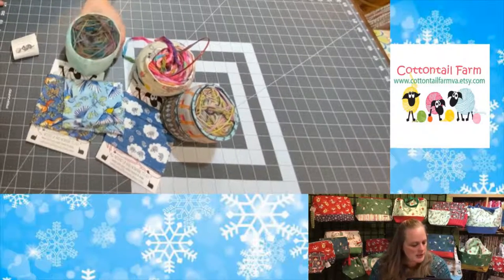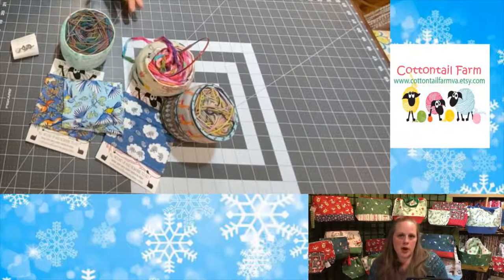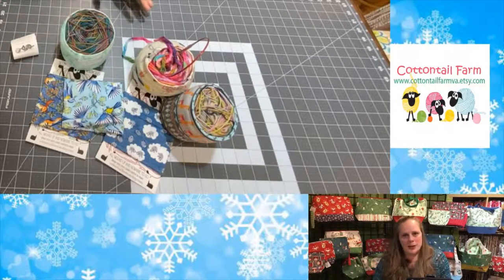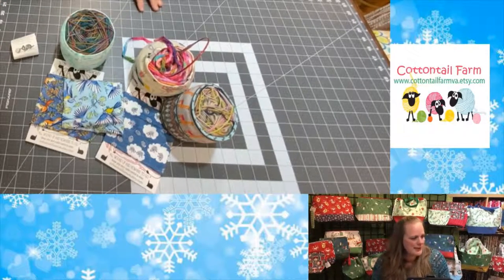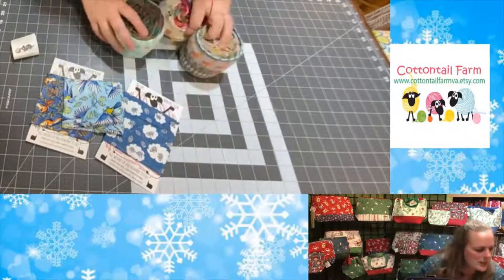So those are my skein wranglers. Lots of patterns. I tend to switch them out pretty often. I get a couple yards, cut it all up, just like my bags, and then move on. So keep an eye on those. So those are skein wranglers.